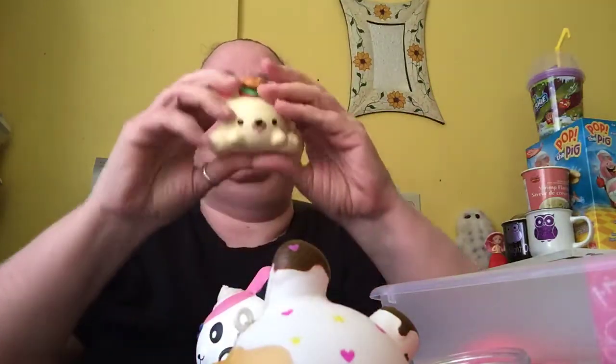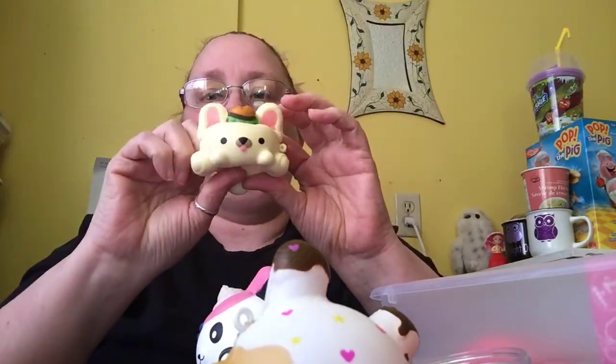And I almost dropped him. So there you go, so there's that one. Now, I have a couple of the soft and slow, just the regular squishies.